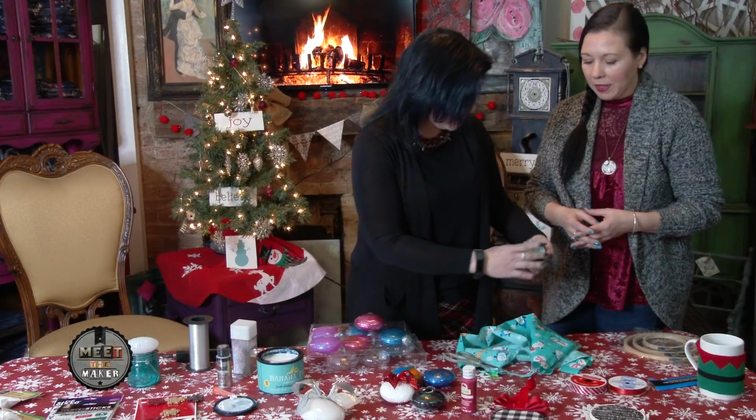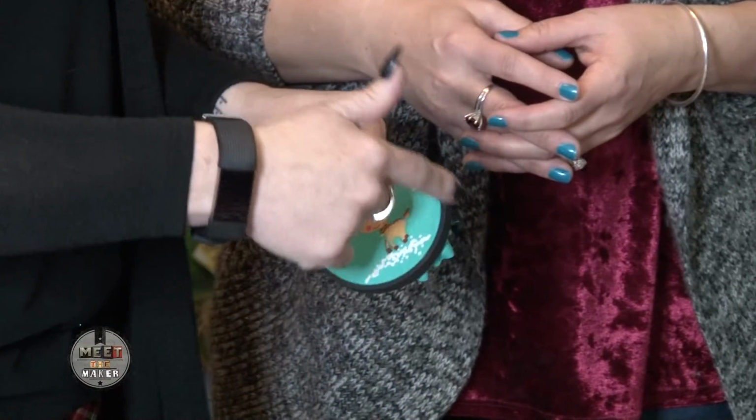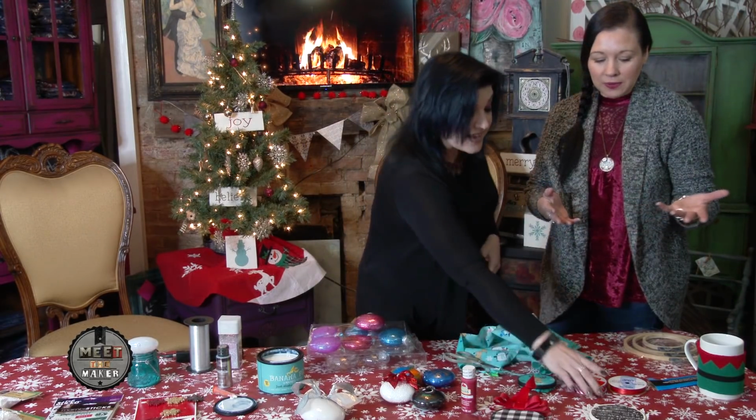Absolutely. And look how cute he looks. I love him. Throw some fancy ribbon over the top. You could even sparkle up your frame a little bit if you wanted, and hang them on the tree. Fun, fun, fun. This is so awesome.